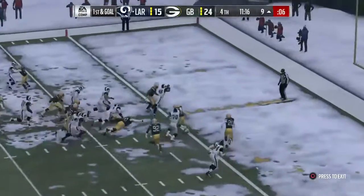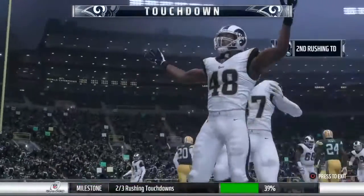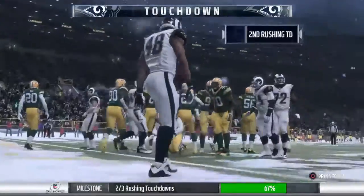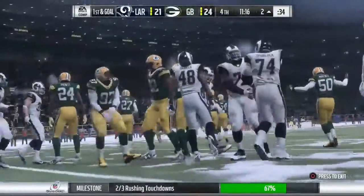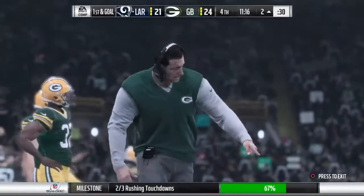Going to give this time to the tailback. And he'll get into the end zone. Touchdown, Rams. A great effort there. His 2nd touchdown of the night. And the Rams have got this back to a 1-score game.